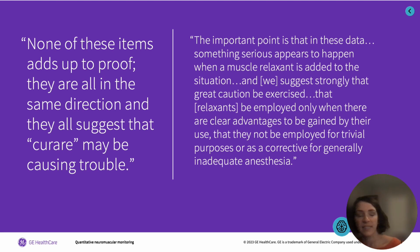What's interesting is that when the first neuromuscular blocking agents were introduced in 1942, that first report, they were using really small doses of muscle relaxant, small enough that the patients never required a breathing tube. They never required controlled ventilation. They were spontaneously ventilating throughout the case. And so it was likely that at the end of those procedures, there was sufficient recovery, and so we didn't see a lot of side effects right away.